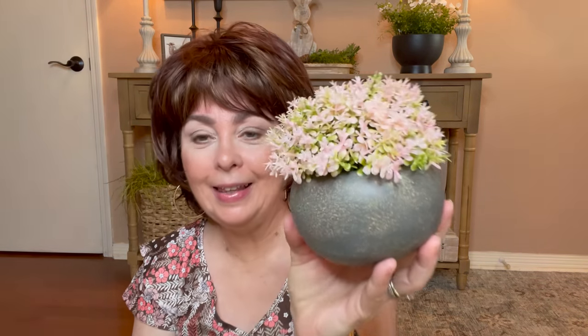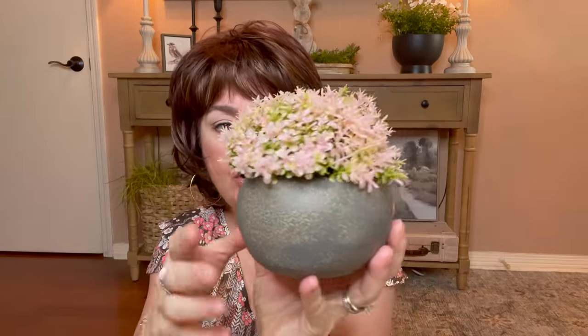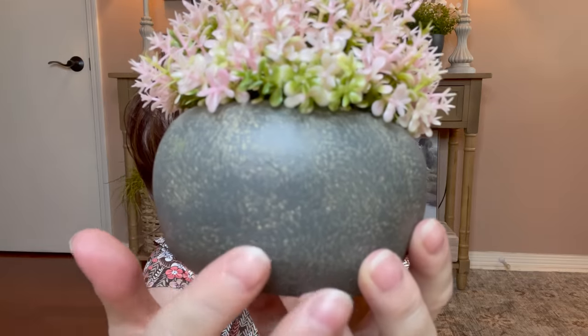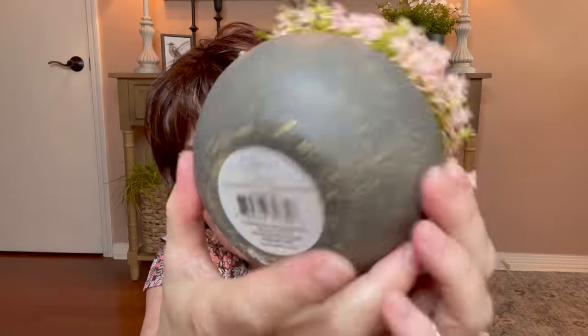Then look at this. Is that not sweet? I just love that. They had the pink, they had a really pretty lavender, and then they just had green. But I wanted to add a little bit of color in here. Look at all that distressing on that. So pretty. This is Mainstays, and it wasn't much. I think it was like $5, something like that. I truly don't remember, but I think that will be beautiful in there on my shelves.